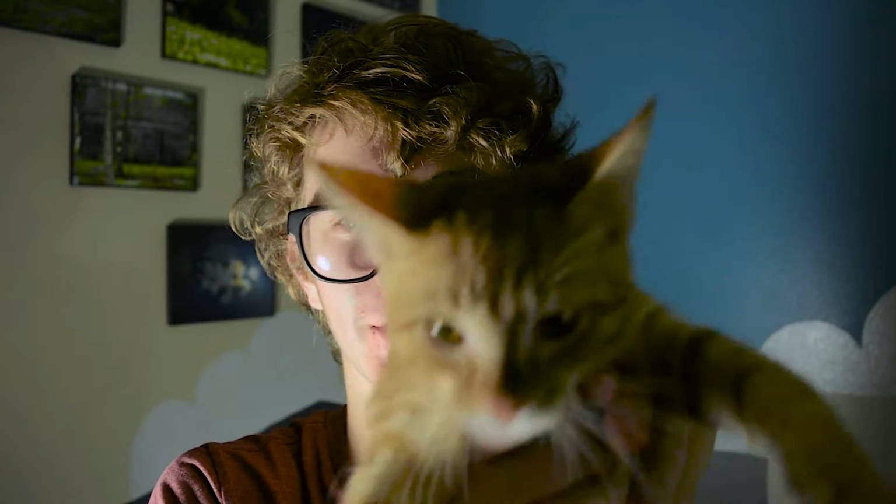Now the thing here is that my cat came in, and I'm gonna have to cut. Yay! This is the cat. Really annoying. He doesn't like me holding him.